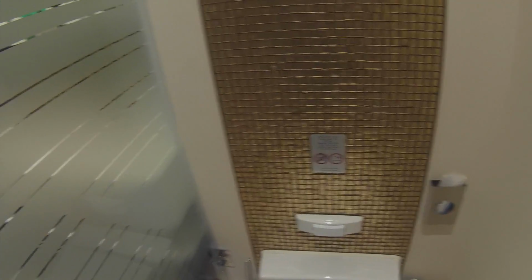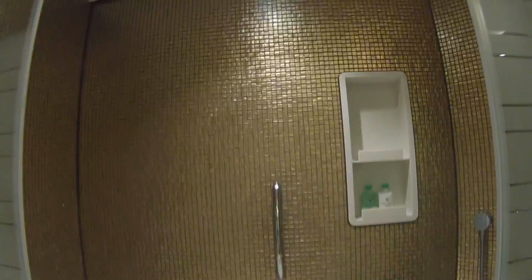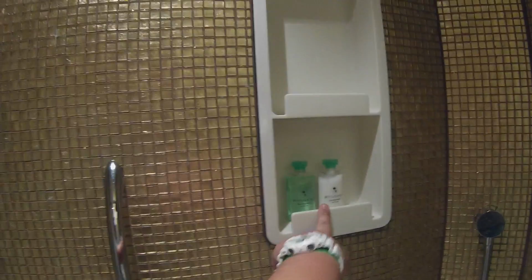Here is our toilet. Let's see how loud it is. Not bad. And then here is our shower. It's a really nice shower, gold. And time to go out on the balcony. Oh, and here you have premium Bulgari shampoos and conditioners and body wash. Exiting the bathroom, we are going to head out to the balcony now. And also here's your hand phone. You get a complimentary bottle of champagne and water.